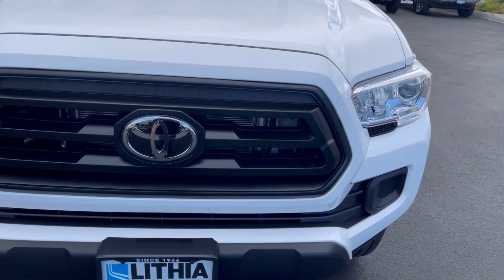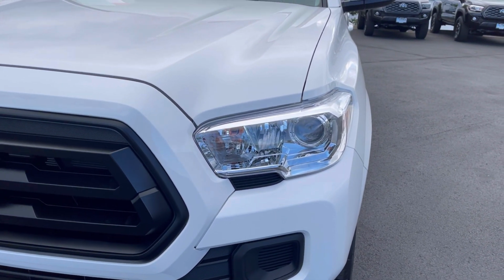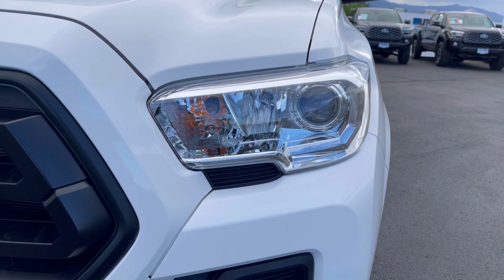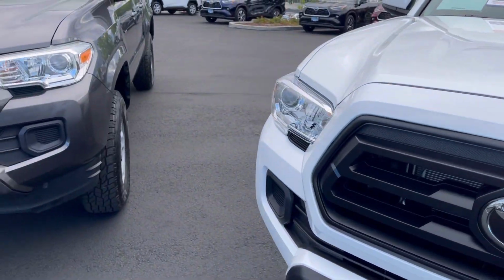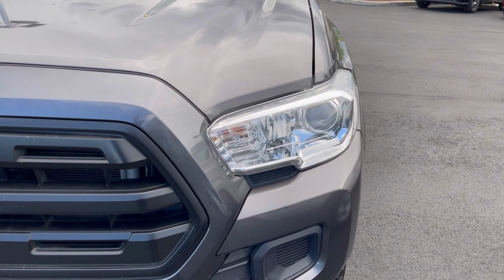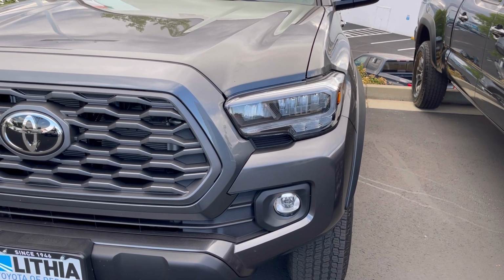Looks like, as far as the headlights and everything on the low level here, they have not changed. This looks like the same. You've got an HID look, but they're incandescent bulbs. They're both the same on both these models here. But let me take you over to a premium model and show you the difference you do get in the headlights. This is a TRD off-road premium model here.